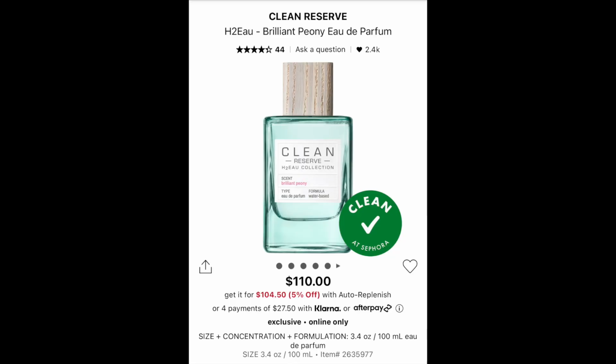Finally, I've tried a million, okay, like 6 brands of perfumes, including clean, including not clean, including from here, there, and everywhere. I recently got a mini to try. This is Clean Reserve, the H2O collection. I got Brilliant Peony, and it's just this cute little roller ball. I'm loving it. I love it so much that I slept in it, which also tells you this has not bothered my allergies, which is a feat in and of itself. I'm shocked. I don't even know why I bought it. It's very sweet. It's very peony smelling, and I absolutely adore it.